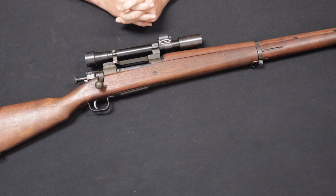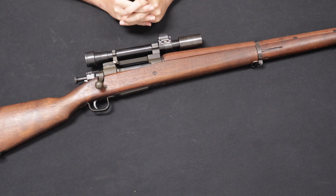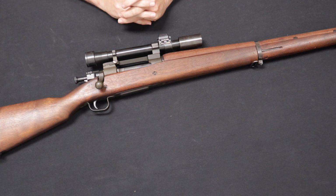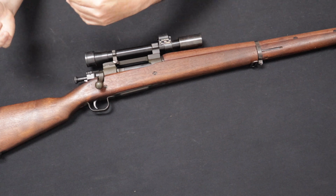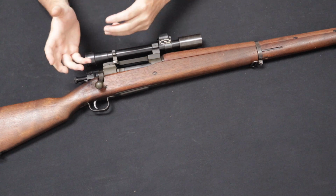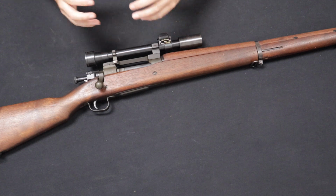Now, Remington as well as Smith Corona were the primary arms manufacturers when it came to production of the 03A3 rifle, which was a modified version of the original 1903 Springfield, which served in the First World War. Now, through the interwar period, there were some revisions that were made to the rifle. Of course, we have the Pacific Theater, where old antiquated technology is being issued to the United States Marine Corps. So quickly they wanted to make some revisions to the design.